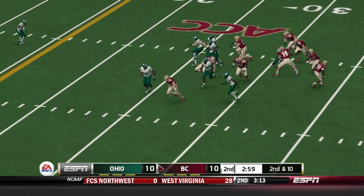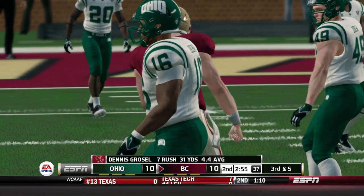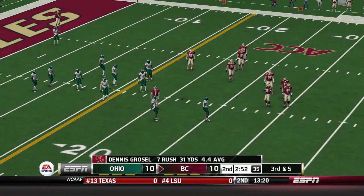He scrambled. He's taken down around the 21-yard line. That's good for a gain of 5 yards. That'll make it third and 5.